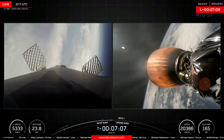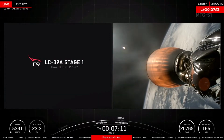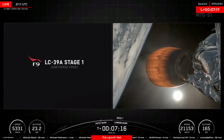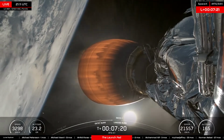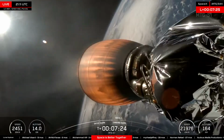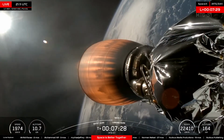Now, the Merlins on the first stage are optimized for sea level, and these achieve 190,000 pounds of thrust each during ascent and descent. At liftoff, Falcon 9's first stage has thrust greater than 5 747 airplanes at full power. And the MVAC engine on the second stage, which has a much wider nozzle, is optimized to 220,500 pounds of thrust in vacuum.